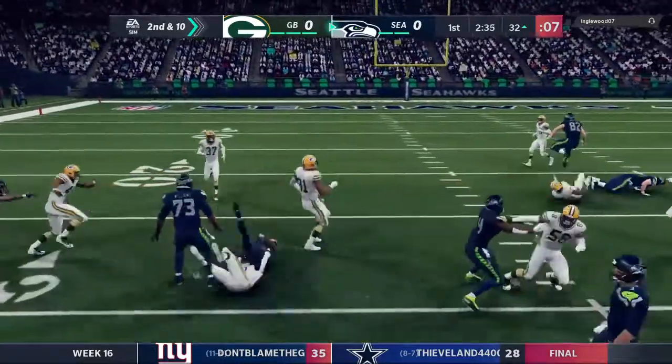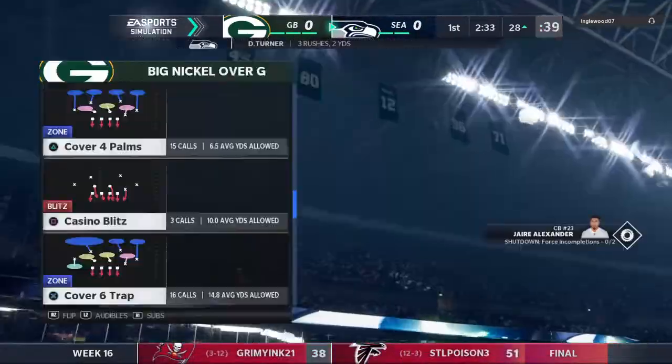From the gun, he'll hand this off. And he'll get about 3 as he's brought down to the 28.